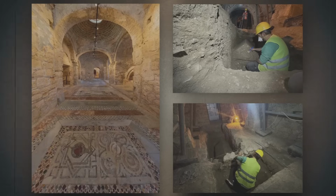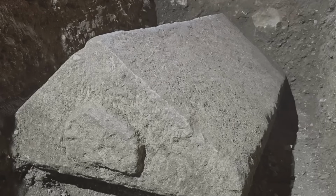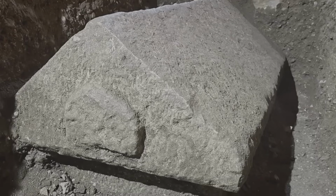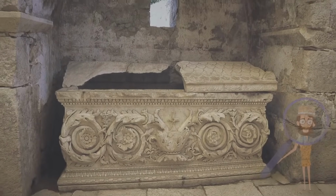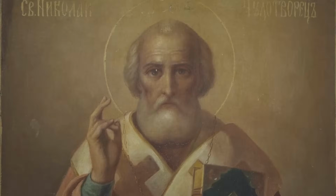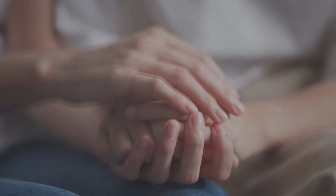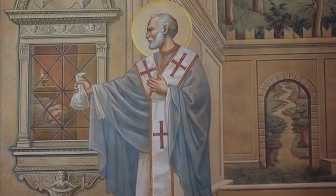The sarcophagus, about 2 meters long, is made of local limestone. It was partially buried in the ground to a depth of 2 meters. Its design, with a raised, sloping lid, resembles other tombs in the region. Scientists believe that the church was built on the burial site of St. Nicholas the Wonderworker, Archbishop of Myra, known for his good deeds. It was his generosity and secret gifts that became the basis for the legends about Santa Claus.